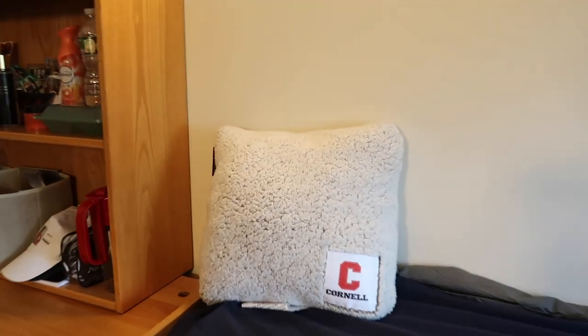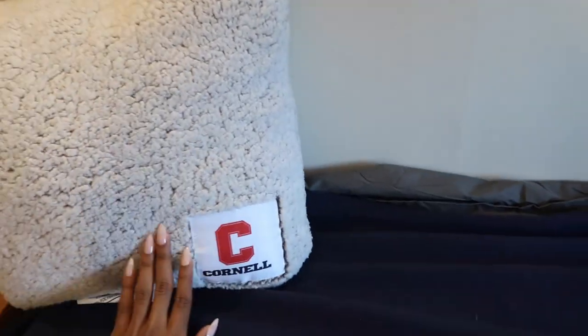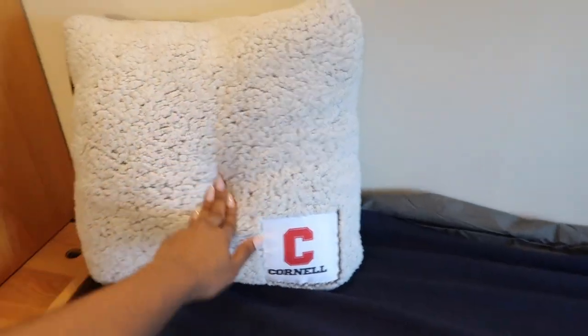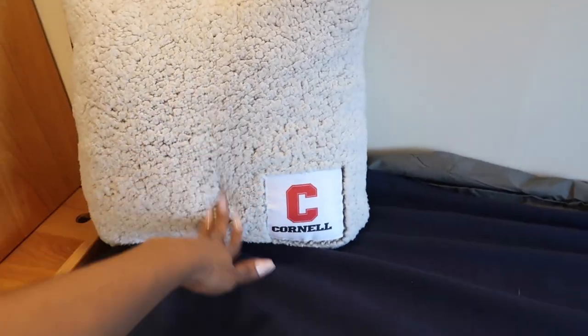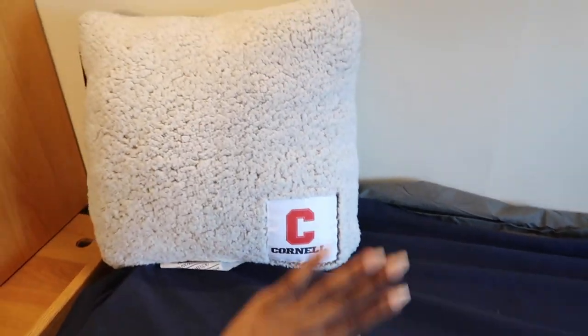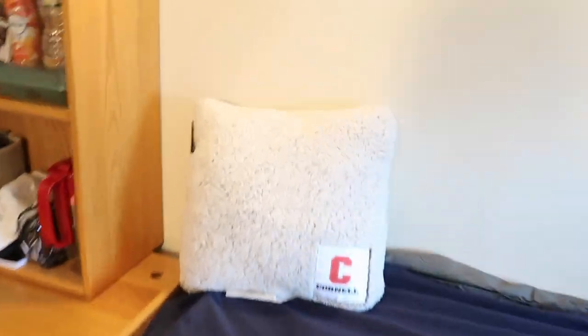And then I got this little pillow from Jenny. It's so cute. But I'm scared to wash this. I got this a month ago, and throughout shipping, it was in a warehouse. It was in the hands of people. This does not need to be anywhere near my face. So that's why it's at the end of my bed. And I'm scared to wash it because I feel like it's going to get matted up. But anyway, I don't know.